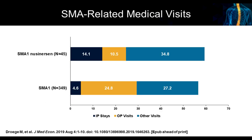Same two populations here, but looking at how their visits break out in numbers. And so on average, an SMA1 patient had 4.6 visits or inpatient stays. Compare that with the nusinersen, where I think some patients are being admitted to administer the drug. They had 14.1 stays within the hospital, fewer outpatient visits, and then fairly close on the other visits.